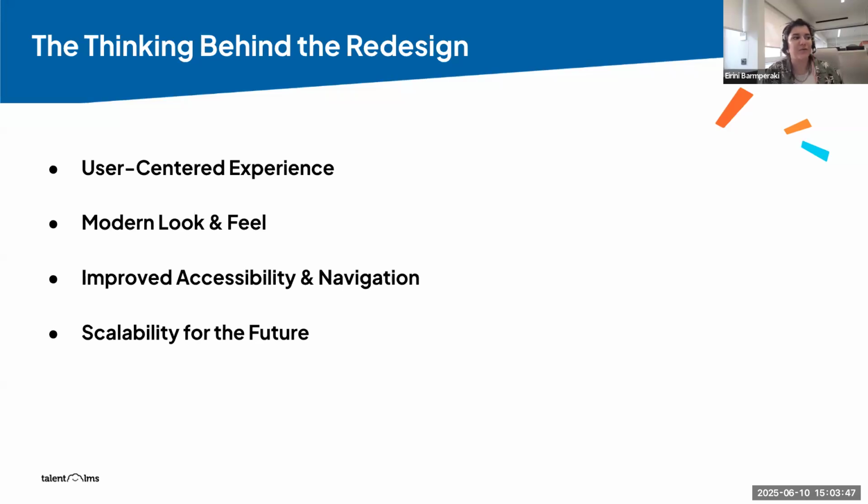We were also aiming for a modern look and feel. The updated design brings TalentLMS in line with modern UI UX standards. It's more visually cohesive and responsive across devices, ensuring a consistent experience whether you're on desktop or tablet. We also wanted improved accessibility and navigation. Menus, layouts, and visual hierarchies have been simplified to support easier navigation, especially for new users. Everything is cleaner, better organized, and aligned with accessibility best practices.